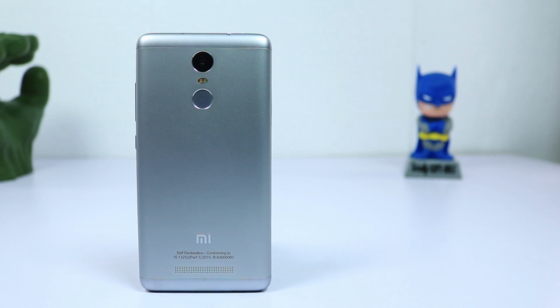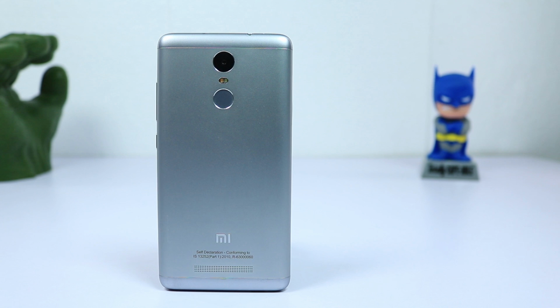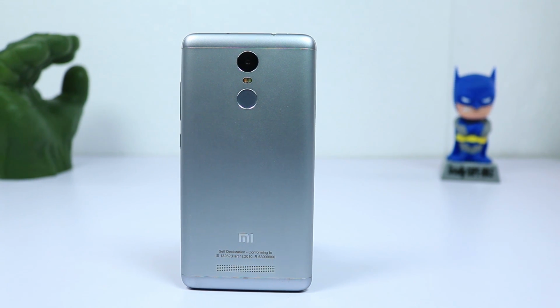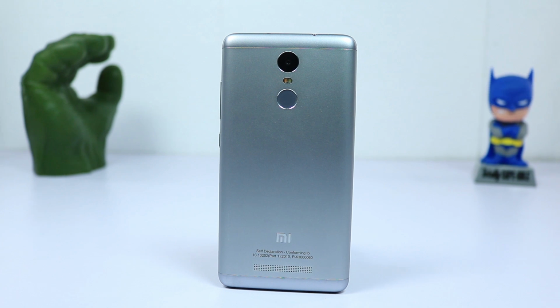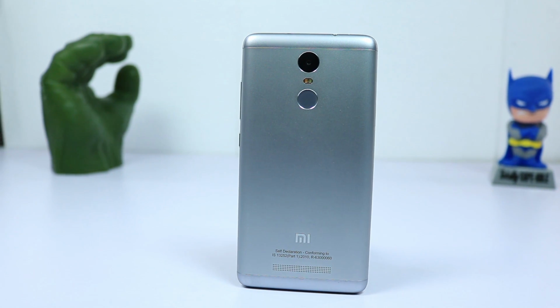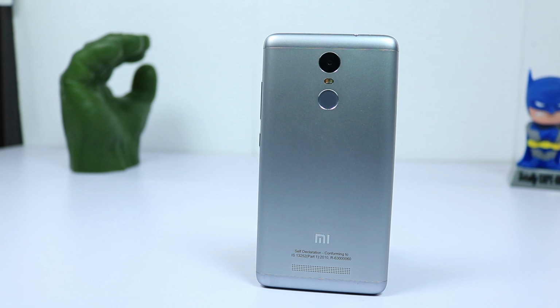With Redmi Note 3 you get a 4000 mAh battery. It takes around 2 hours to charge the phone and you get about 6 to 8 hours of screen on time. It can last you 2 days on normal usage and it has a micro USB charging port, so you don't have to carry your cable everywhere.